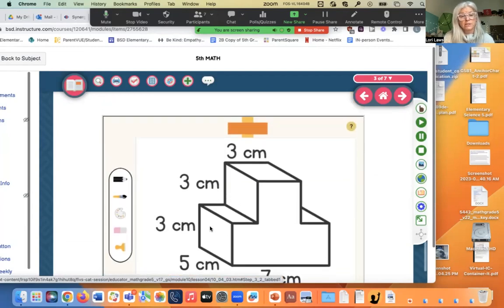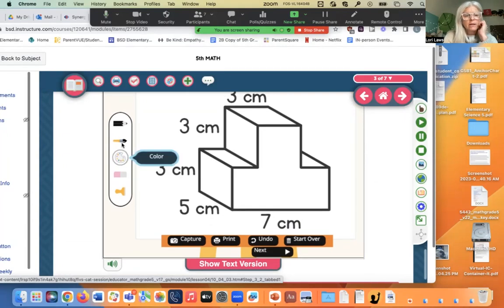Find the volume of the objects. Oh, this is where they want us to do it. So in this case, let's go ahead and do it. I would say, let's chop it off right here. Oh, why is it not letting me draw? Please let me draw. So I'm saying, let's chop it off right here.